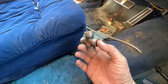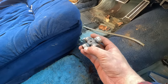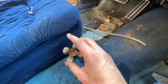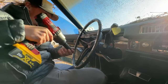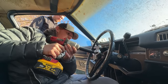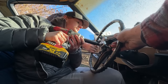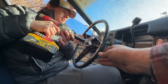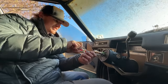Well, there's a U-joint. Obviously, it's stuck in park, so that tells me that maybe the drive shaft is still attached, but that's kind of scary. There it goes. Boom. Ta-da. We don't need a steering wheel where we're going. The car that keeps on giving.